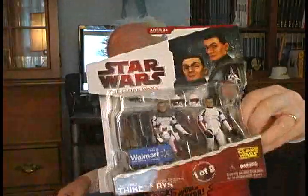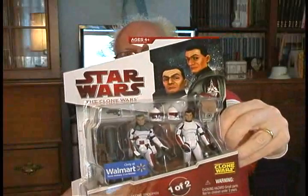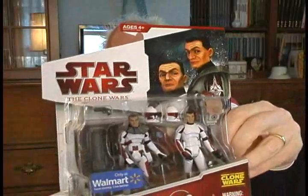Then we've got another 2 sets of a 2-pack. We've got Thyre and Reese, which is cool. Nice little 2-pack there. And then the other side of that is Yoda and Jack.